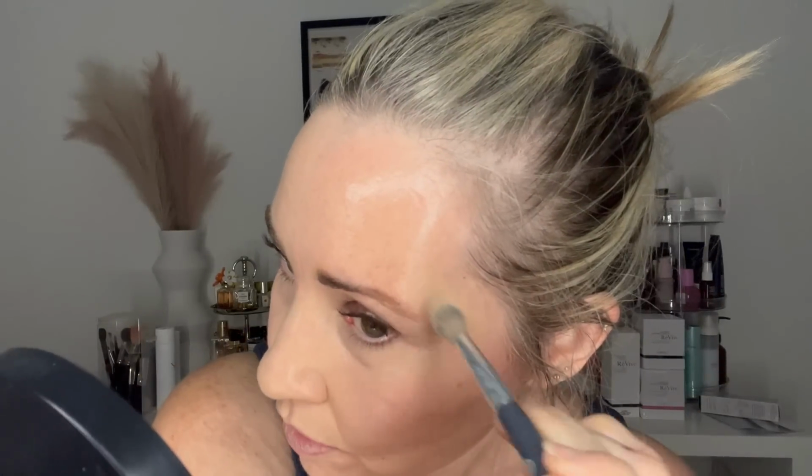Look at that. Do you see how much volume I just added to my face right there? I don't look sunken in anymore. All because I put a light color there. Blows my mind.